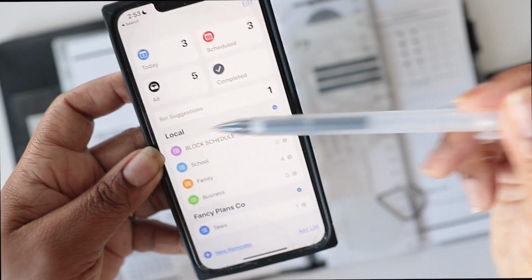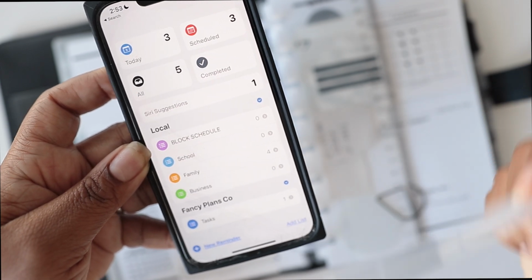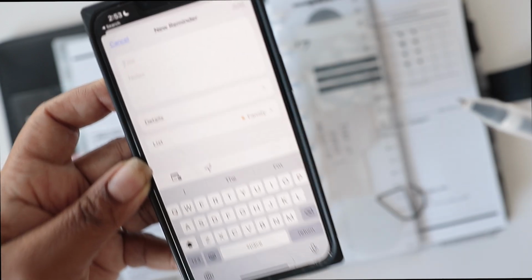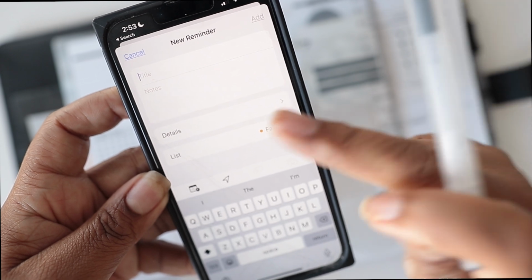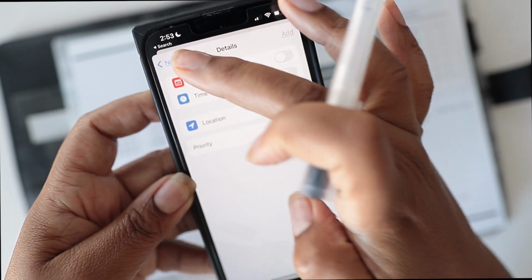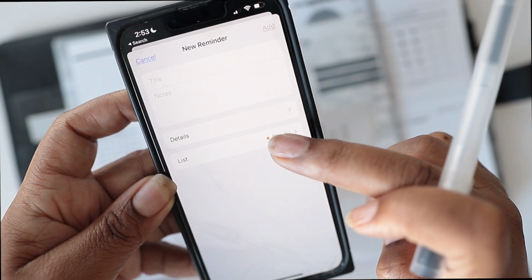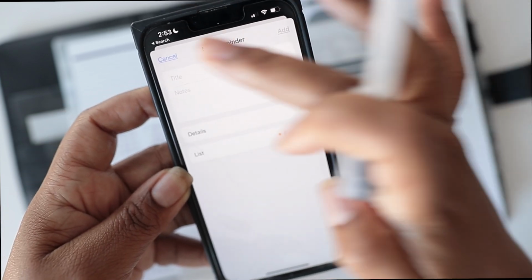Then I have it for us as a family. Then I have it, of course, for business as well. So you just add a new reminder, and how that looks, if you've never seen it, I'm sure you have, is you put the title there, then you put a little note if needed, and then the details here: the date, time, location, what priority it is, and then also what list you want to put it on. So these are all of my lists once again. So this is very helpful for me.